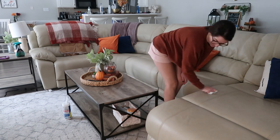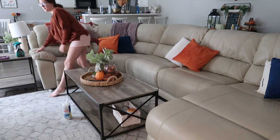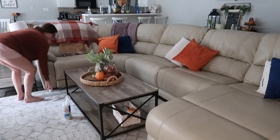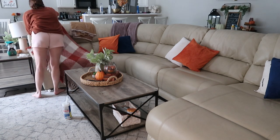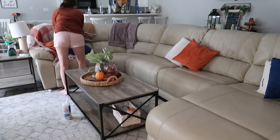So, here I am, cleaning. If you're needing some motivation to clean today, then just take a look at me cleaning this in my grungy clothes, because nobody needs to get dressed up to clean. And if you want to feel better about your house, just stick around for a few more minutes, because soon you will be seeing how many dishes I have in my sink, and it's insane.